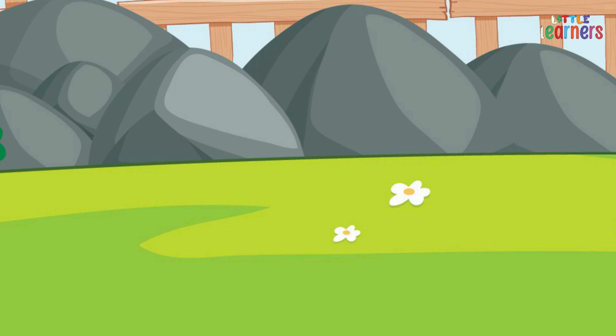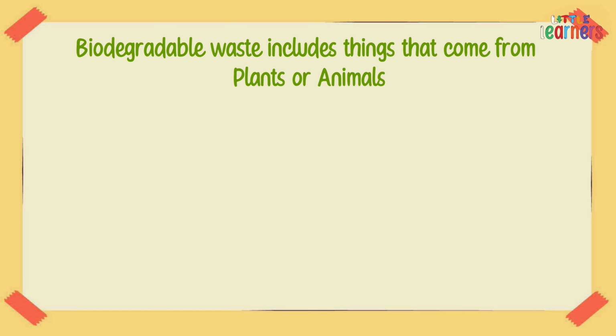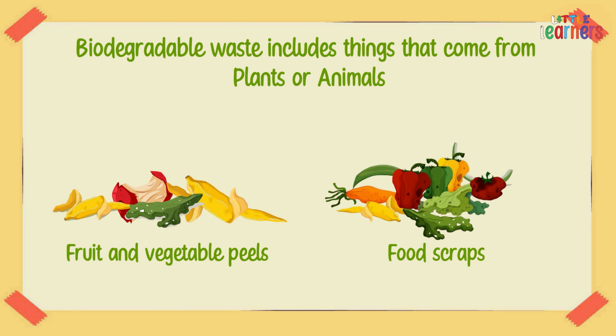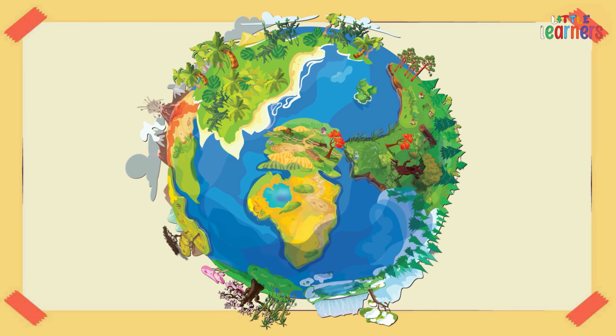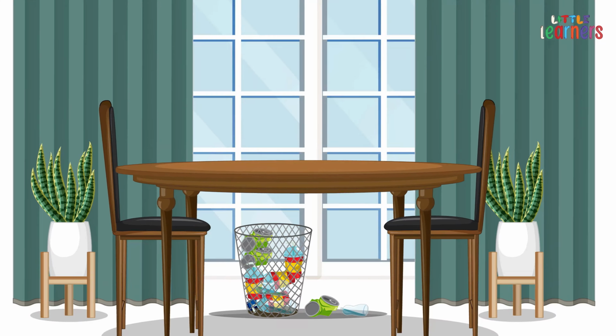This is because tiny creatures called bacteria and fungi help to break it down. Biodegradable waste includes things that come from plants or animals, like fruit and vegetable peels, food scraps, paper, leaves and grass clippings. These things can decompose, which means they break down naturally and return to the earth, becoming part of the soil. This process helps to keep our environment clean and healthy.